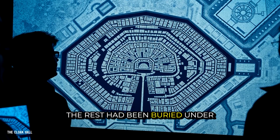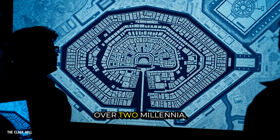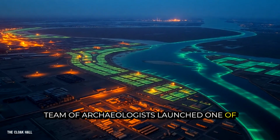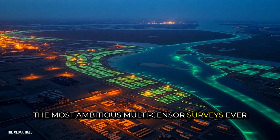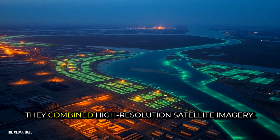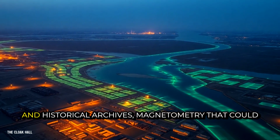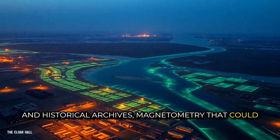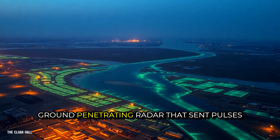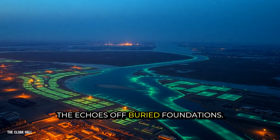The rest had been buried under silt and farmland, absorbed by the slow shifting of the Tiber River over 2 millennia. Then, in the early 2000s, a team of archaeologists launched one of the most ambitious multi-sensor surveys ever attempted at a single archaeological site. They combined high-resolution satellite imagery, aerial photographs from both modern aircraft and historical archives, magnetometry that could detect buried walls by their effect on the Earth's magnetic field, and ground-penetrating radar that sent pulses into the soil and listened for the echoes off buried foundations.